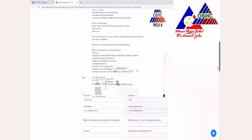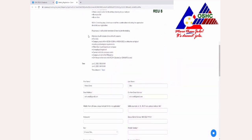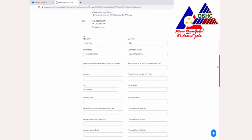Okay, so here, if approved, it will contain reminders on how to join the training. If denied, it will indicate either of the following reasons. So we have mentioned this already, but there's an additional one. It could be company is not in the Philippines. Could also be OH personnel to train by PCOM doctors and ONAP nurses. So training will start at 8 a.m. So let's go and start registering.